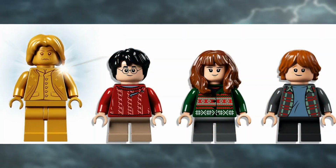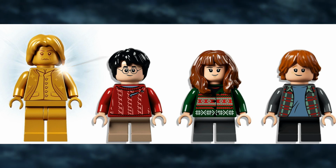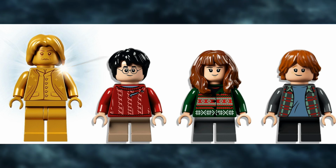Anyways, we get 4 minifigures in this set. Again, just like a couple of the other sets, we get Harry, Ron, and Hermione all in this one set, which is great to see. And on top of that, we get a Golden Snape minifigure that looks awesome.